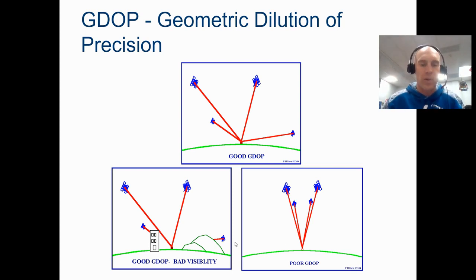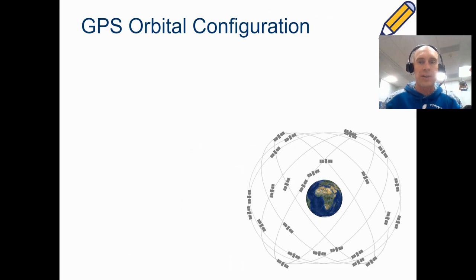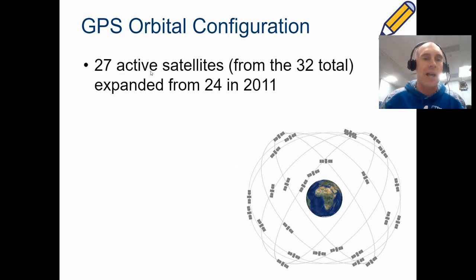And then of course you could have things in the way that block them, which really isn't four satellites. In this case, it's only two. But a good GDOP is satellites that are kind of all far away from each other, but that your phone or your device or whatever it is can actually see the position of. So another thing you're going to note down on this slide is make note of that 27 satellites. Okay, it's from the 32 total.